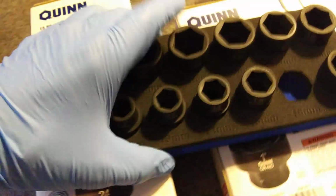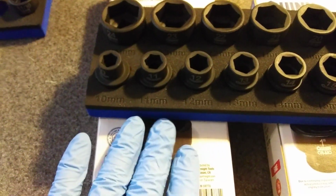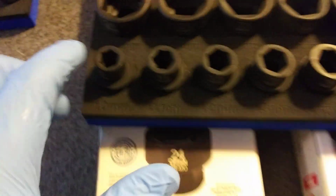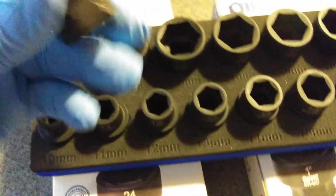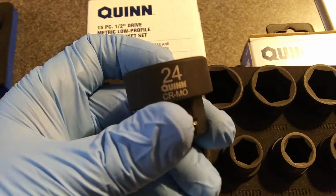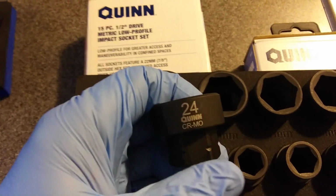So this is the metric set right here, and they're also marked. They gave you this nice foam that comes with them, and it's really nice, decent quality, and they're marked here. So like 24 millimeter, 10 millimeter, all the way down. They're marked on the foam too. And let's pull this 24 out. As you can see, they're marked 24 millimeter, which in time is going to wear off. It's going to take a lot, but it will in time.